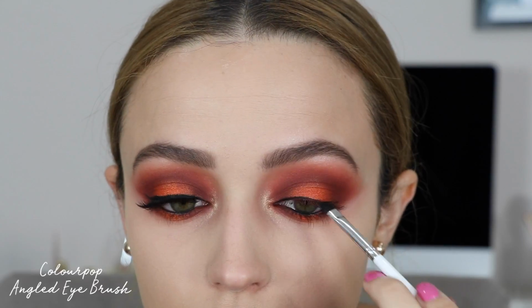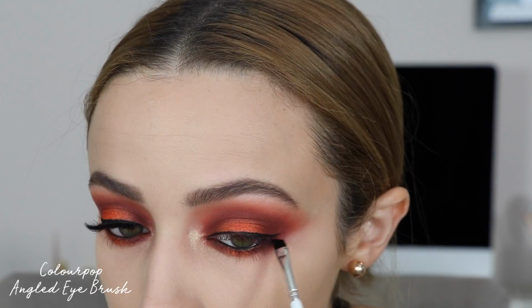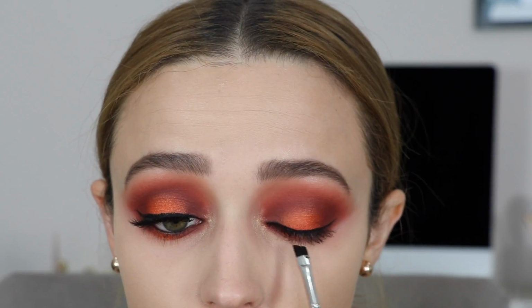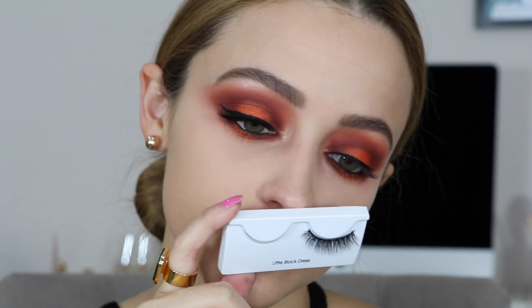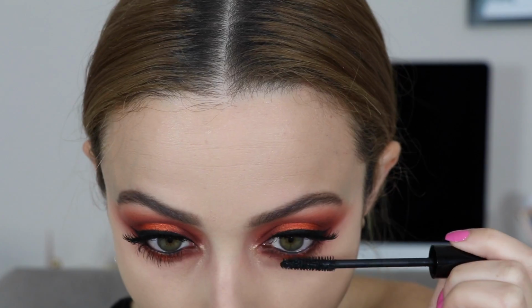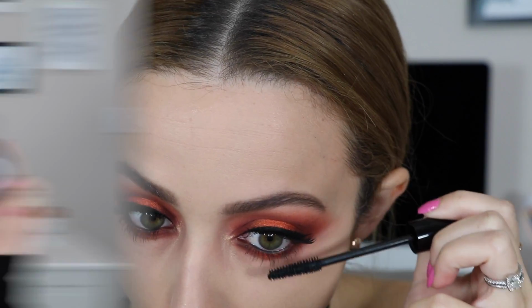I totally screwed up my right eye, as you can tell. The line is totally squiggly and crooked. But my Inglot liner was so dried out that I struggled big time doing my wings. So please ignore my wonky wing liner on the other eye. I apologize. But anyway, I went in with some falsies, and then I applied my Kokie Volume and Length mascara, and then boom, the eyes are done. Super, super fall-y, very dramatic.